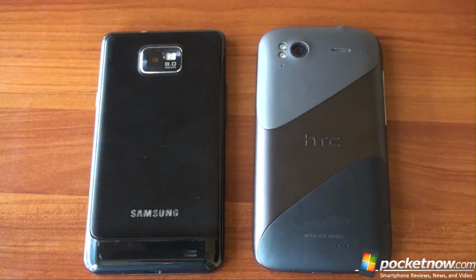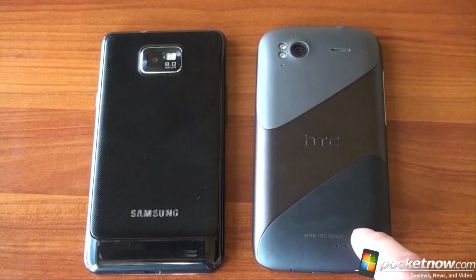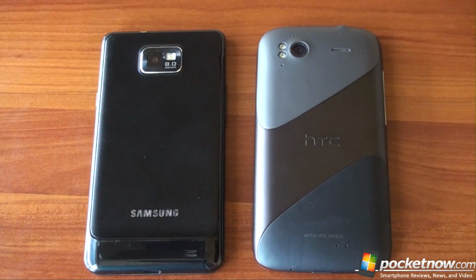Flipping over to the back, we can see both of these have an 8 megapixel camera. Both are capable of shooting in full 1080p 30 frames per second, which is quite awesome. Both have a flash. In terms of battery, we've got a smaller battery on the Sensation, 1520 milliamp hours, and on the Galaxy S2 we have 1630 milliamp hours. Both of these devices will get you through the day, no problem. If you're using it a lot, which is great, but you're going to have to charge every day.